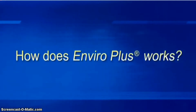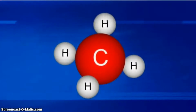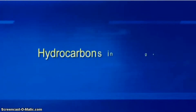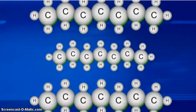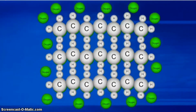How does Enviro Plus work? Methane is a clean gas because its molecular structure allows oxygen to saturate the carbon atom. This is the reason why there are almost no byproducts from burning methane. Other hydrocarbons like gasoline or diesel tend to bundle. This bundling does not allow oxygen to get close enough to the carbon atoms. This inefficient use of the oxygen creates most of the inefficiencies from burning fossil fuels.